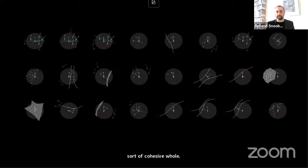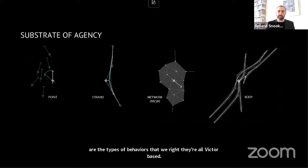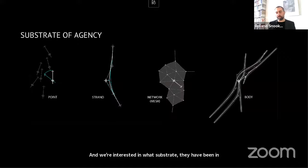These are the types of behaviors that we write. They're all vector-based multi-agent behaviors. And we're interested in what substrate they are then embedded into. So often I think when people think of multi-agent systems, they're thinking of the type of swarm systems that we see in flocks of birds, schools of fish, social insects, where the agent is a point. We're much more interested in higher level instantiations of agency within geometry.